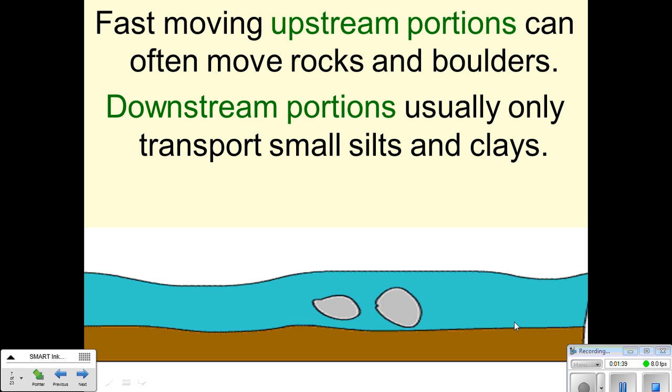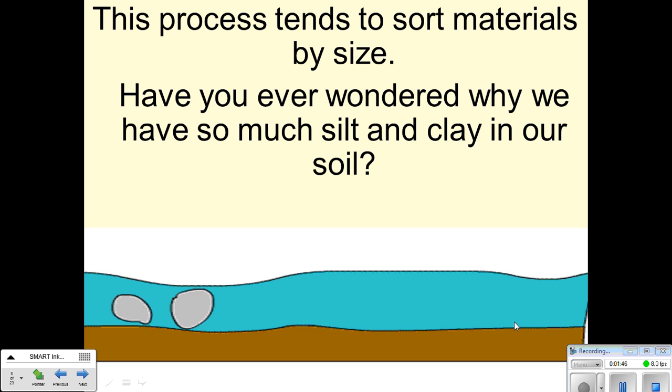So think about the particle sizes that we've talked about. Silts and clays are the smallest things that we can have. This process tends to sort materials by size. Have you ever wondered why we have so much silt and clay in our area?